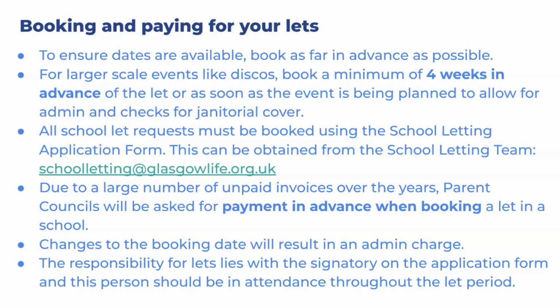Now, we ask for all lets to be paid 10 days in advance of the booking. We would rather they were paid quicker than that, but that's our minimum. If it hasn't been paid 10 days before the event, then we would be looking at cancelling it, because we have to then send booking sheets to the janitor to make sure that they're aware of everything that's happening within the next 10 days. And it means if there is any issue with a janitor not being available, it might be that we've organised for a particular janitor to cover your event and they've gone sick. It then allows the facility management team within CFM, who employ the janitors, and Amy within the secondary schools to ensure that there's an appropriate janitor there to cover your booking. So again, the quicker you make the payment, the quicker we will send the confirmation through, because we won't confirm the booking until the payment's been made.